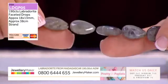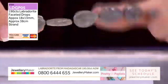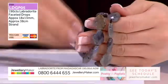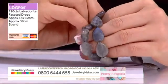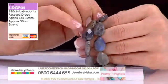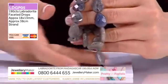Never before seen. And again, even though we have shown you some amazing quality labradorite today, please, please, again, don't get complacent. It is not forever that this quality will be around. It's in peaks and troughs always with gemstone. The world of gemstone is so changeable constantly.